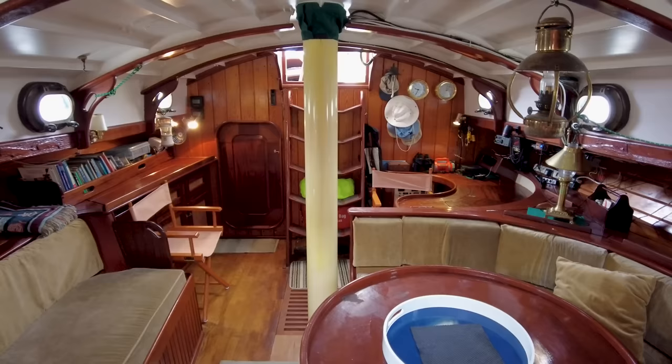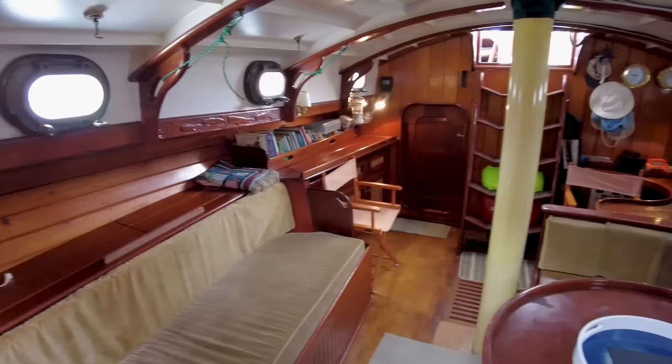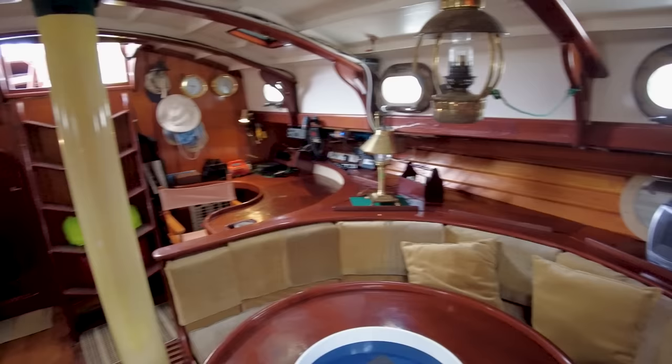And I mean, look at this shot, guys. This is a beautiful, beautiful boat. And sure, it's an old boat. It needs work. But you can't deny how beautiful this is. Wow.